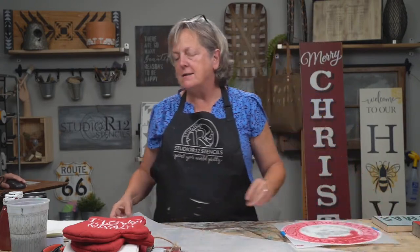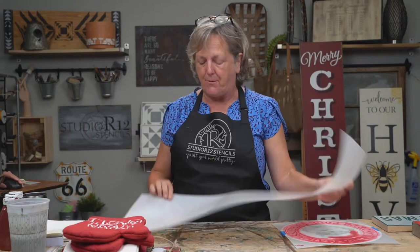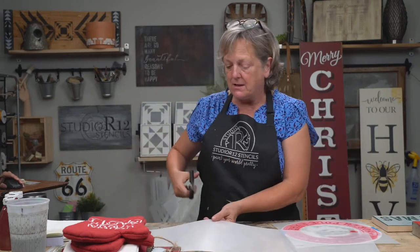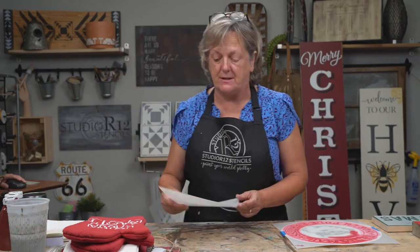Okay, so let's talk about how to paint undercoats of red. Red is one of the most impossible colors to paint with. This is our Mylar palette paper. It comes in the long strip. You can get it on the website. It's really cheap, really affordable, and you can cut it down, or we've used them in other videos as long rulers, like straight edges, because they are laser cut, so they're always going to be straight.